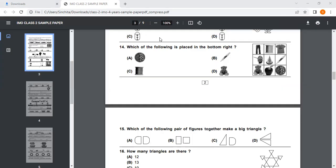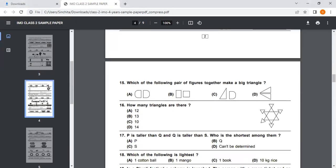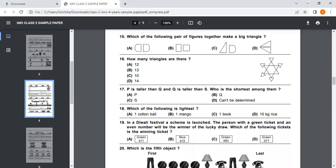Very good, Nishan. 15 is correct. Okay, Srinja, in this figure, you have to find out the figure which, when joined, will create a big triangle. Very good. Excellent, Srinja. Okay, now both of you do number 16.